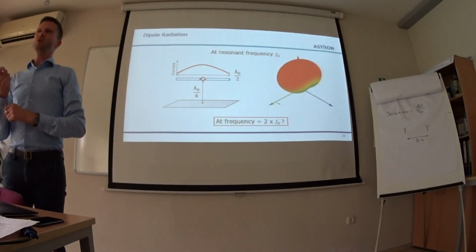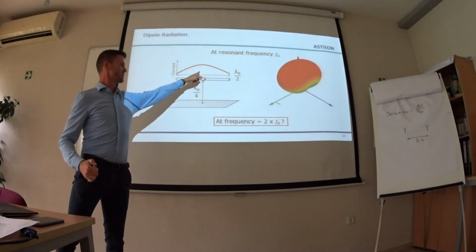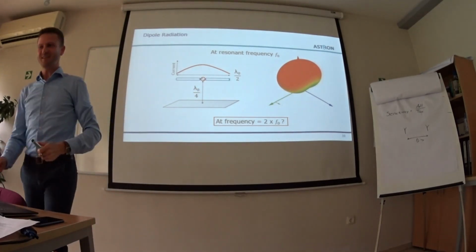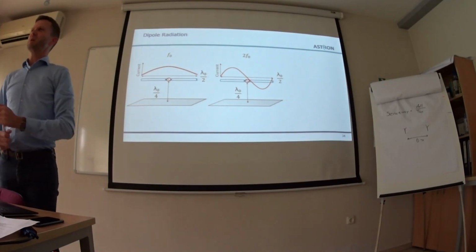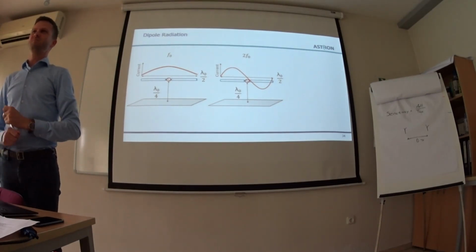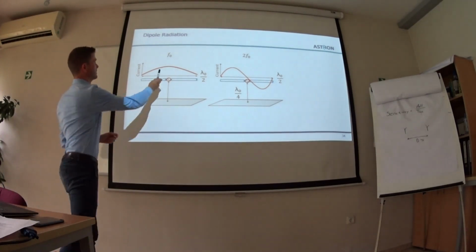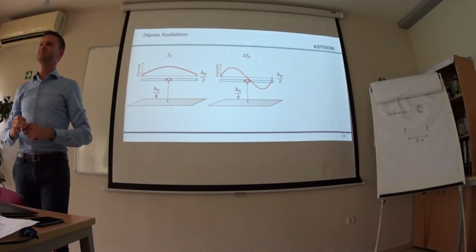Now, I think you mentioned this a bit earlier, but just to check with you, what happens to this current at twice the frequency, where this is now a full wavelength? Yeah, exactly that. You saw that. Now what happens to the radiation pattern? Not good. We have some kind of parasite signal on the back, so we lose signal. So where will your maximum be for this radiation pattern? Will it again be here in the center, or? No. Yeah.